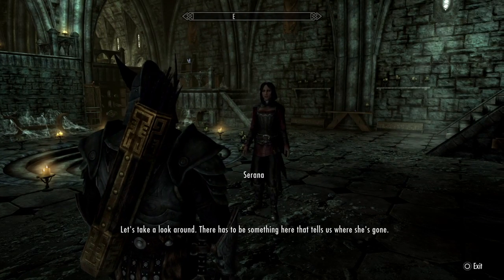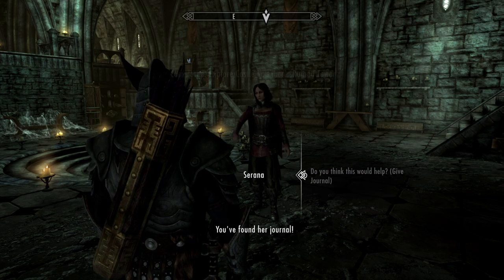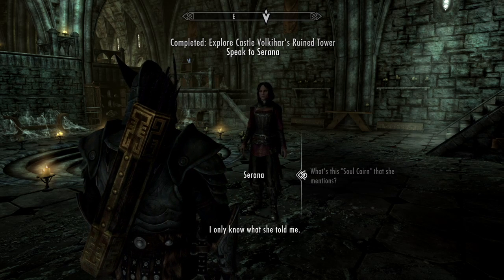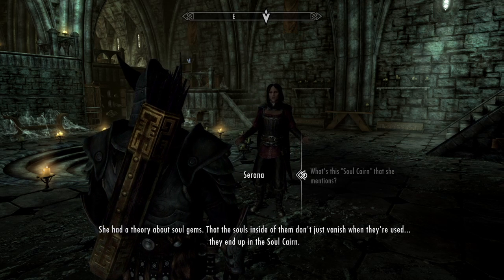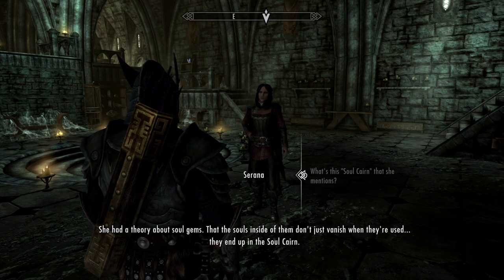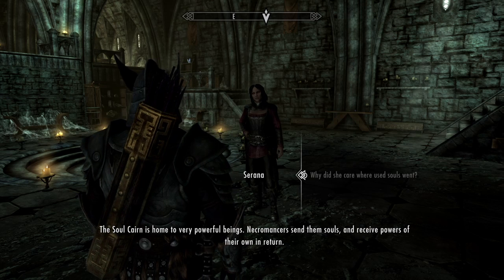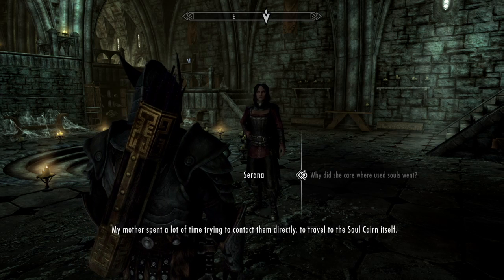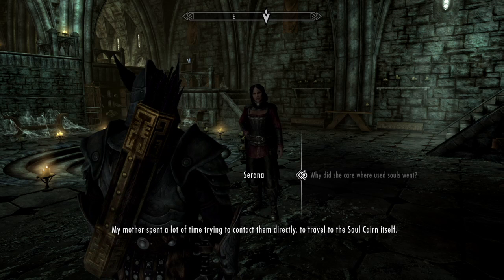Let's take a look around. There has to be something here that tells us where she's gone. You found her journal! Let me take a look at it. I only know what she told me. She had a theory about soul gems, that the souls inside of them don't just vanish when they're used. They end up in the Soul Cairn. The Soul Cairn is home to very powerful beings. Necromancers send them souls and receive powers of their own in return. My mother spent a lot of time trying to contact them directly, to travel to the Soul Cairn itself.